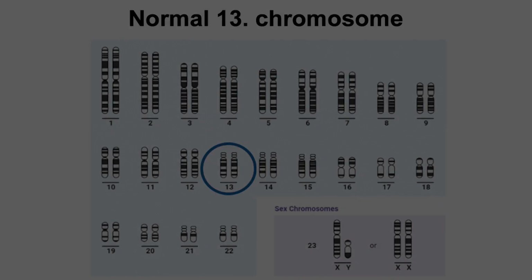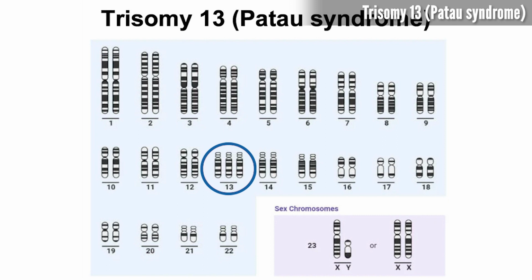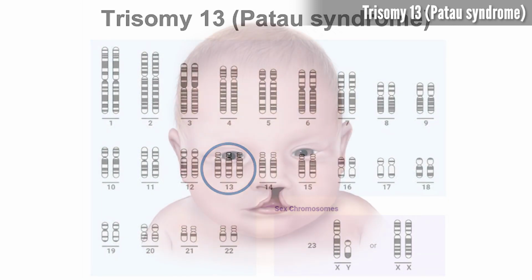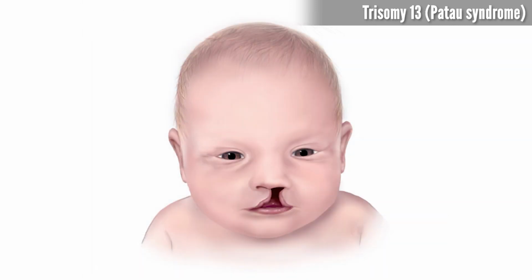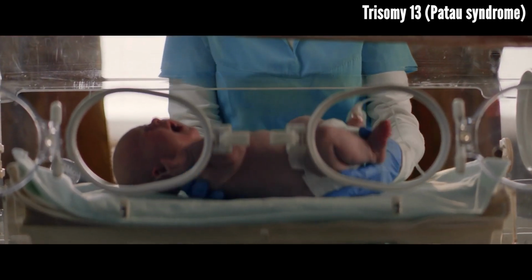Trisomy 13, Patau syndrome. Patau syndrome, or trisomy 13, involves an extra chromosome 13. Like trisomy 18, this condition is associated with serious medical problems, such as heart defects, brain abnormalities, and cleft lip and palate. Most infants with trisomy 13 do not survive beyond infancy due to the severity of their health issues.